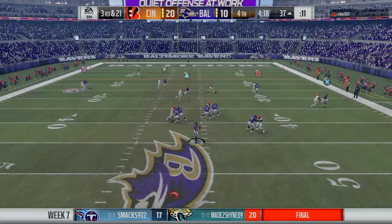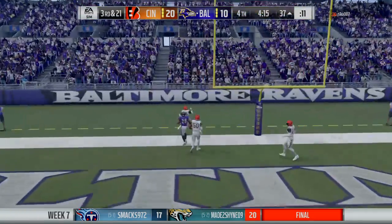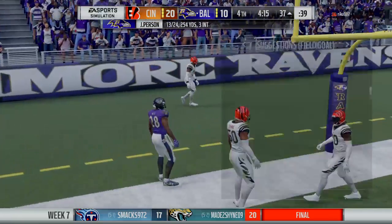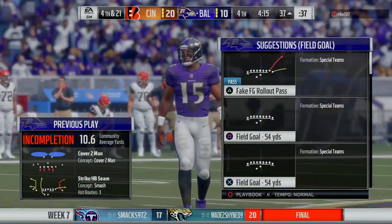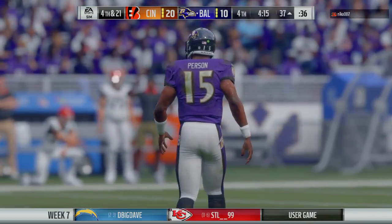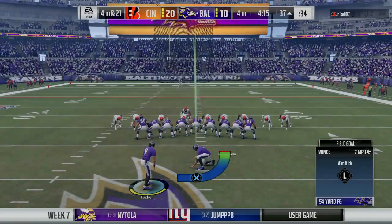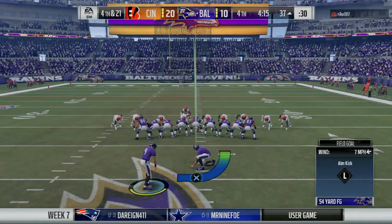Operating from the gun. Person. He sets to fire deep. And a shot taken on 3rd down, unsuccessful. 4th down now. This defense was definitely alert to the possibility of the deep ball, and they were more than ready for it. They've got the lead, 4th quarter. Maybe can expect more passes like that downfield.